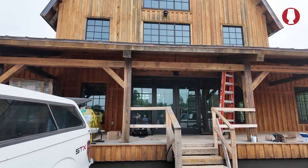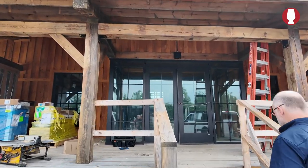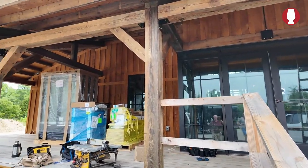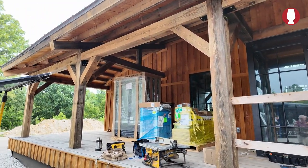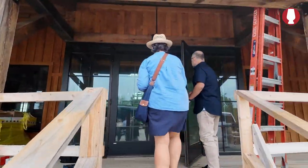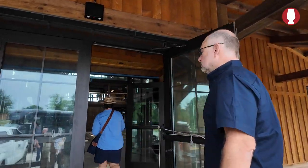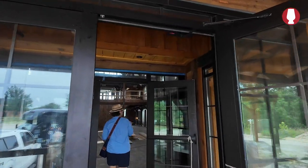Okay, but it is bumpy because they're under construction. Sure. Yeah, that's where, over there, hang a right. Again, this is a construction zone. A little behind the scenes.